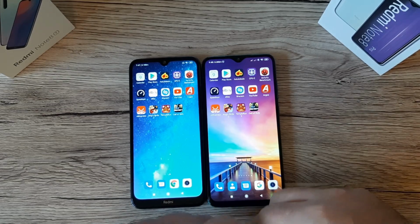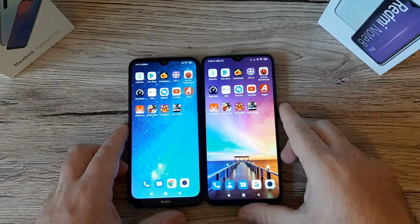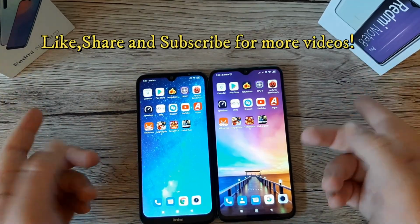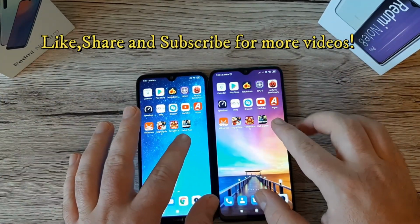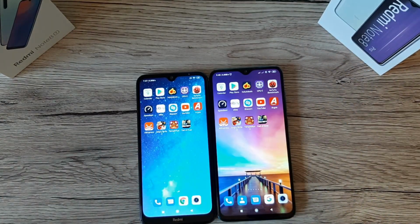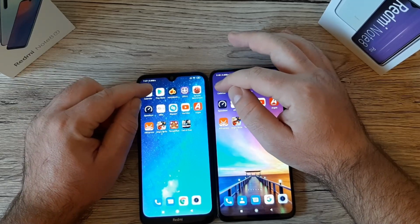We'll see which one can keep these apps and games better in the background. So we're gonna start with the first app, which is Calendar. We're gonna start with the easiest one, and finally we'll get to the hard ones, the games. Call of Duty. Okay, so Calendar on 3, 2, 1.